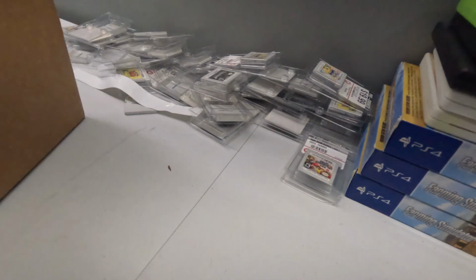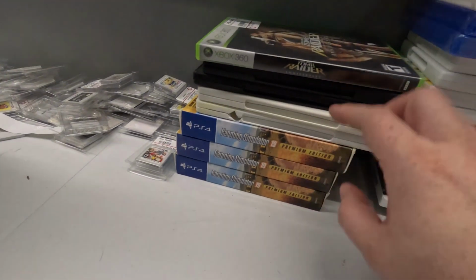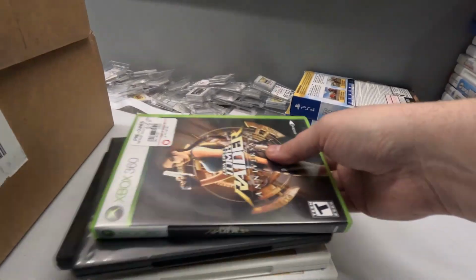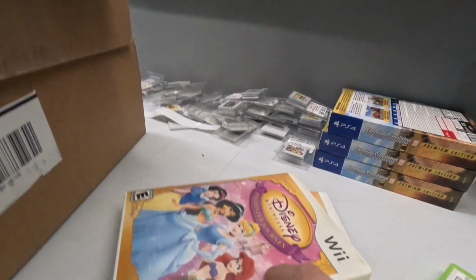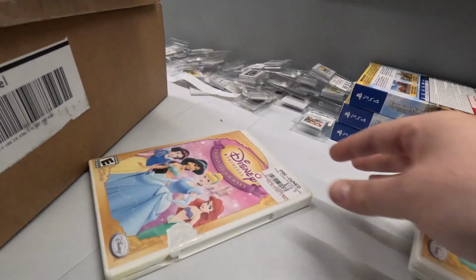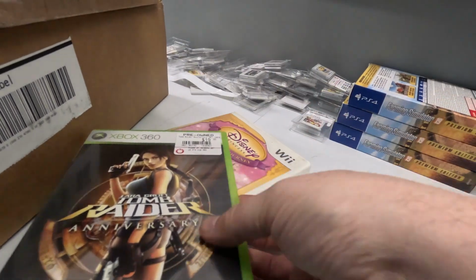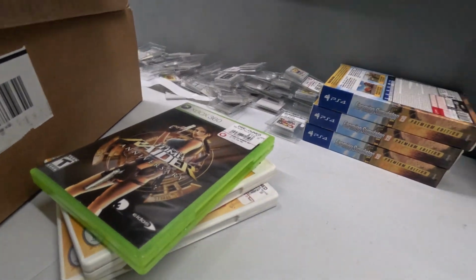Here are, unfortunately, all of the loose 3DS games. Here's a few games that I need to talk to them about. I guess it's just these. Those are empty cases. This one I think was just missing the manual. I might just keep that anyways. This one was all tore up, so I will return that one. And then this one, it didn't have the manual, but it also didn't have the game. So I have to talk to them about that.